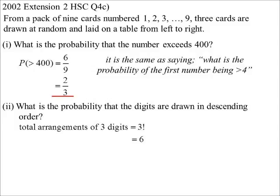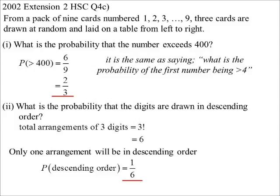Well, I know there's 3 factorial ways of arranging 3 digits. Of those arrangements, of any combination of 3 digits you like, how many of those arrangements will have the digits in descending order? Yeah, there's only one way you could do it. Therefore, the probability is 1 in 6. Because it does not matter what the 3 digits are. There's only one way out of 6 that you could arrange those digits and they'd be in descending order.